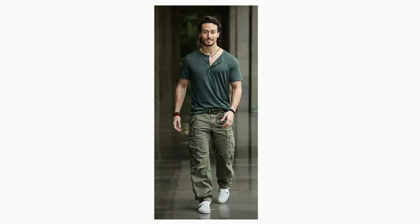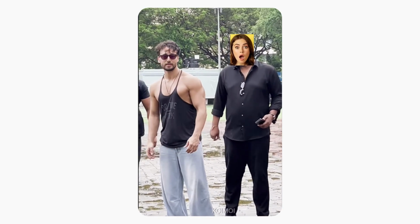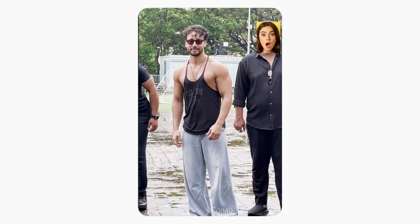Our team dug up a very nice photo of Tiger Shroff wearing a similar pair of jeans, also green in color with cargo pockets. However, he has styled it with a slim fitted shirt. So that proportion works. You could wear a regular fit or loose jeans with a slim fitted shirt, especially if you have a very nice body and you can show off those gains to the ladies.